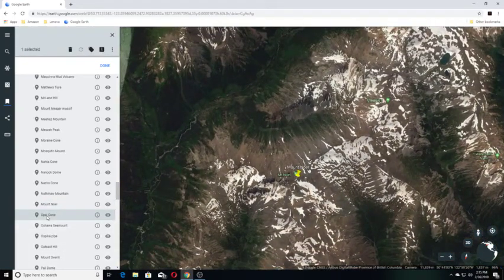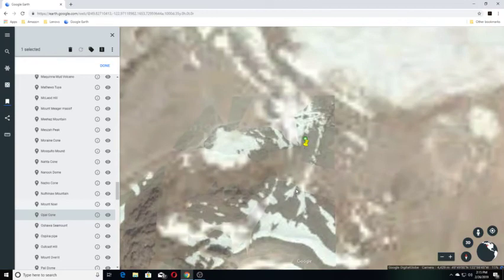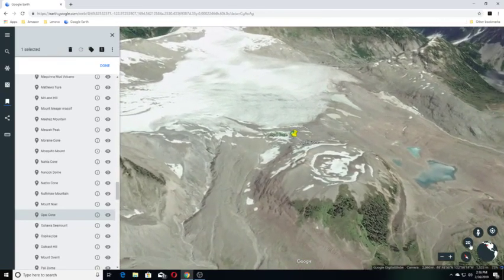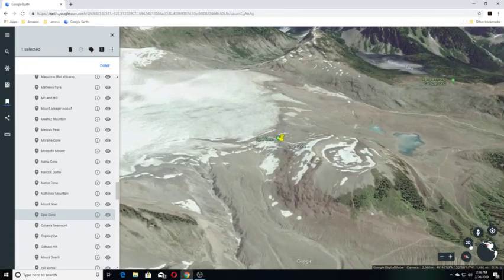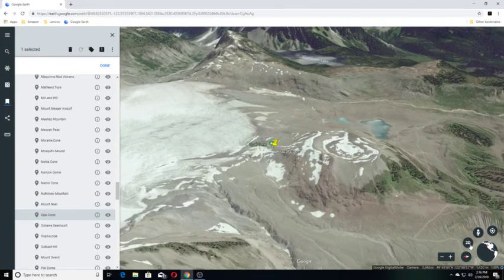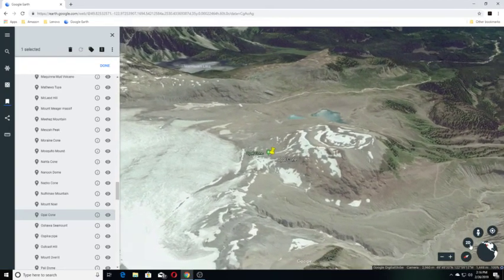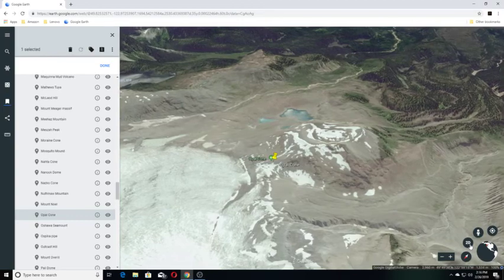And our next one is Opal Cone. Opal Cone is a cinder cone located on the southeast flank of Mount Garibaldi in the Coast Mountains of British Columbia, Canada. It is the source of a 15-kilometer long broad dacite lava flow with prominent wrinkled ridges. The lava flow is unusually long for a silicic lava flow. Opal Cone is a member of the Cascade Volcanoes, but it is located in the Garibaldi Ranges in the Coast Mountains and not in the Cascade Range proper.